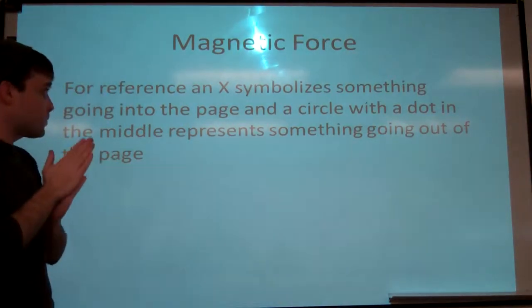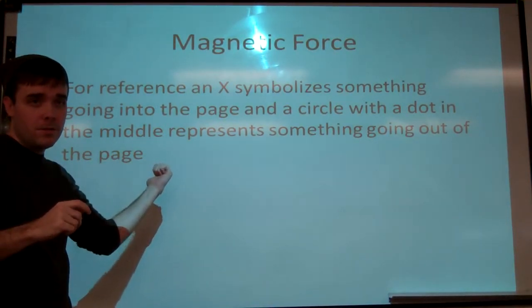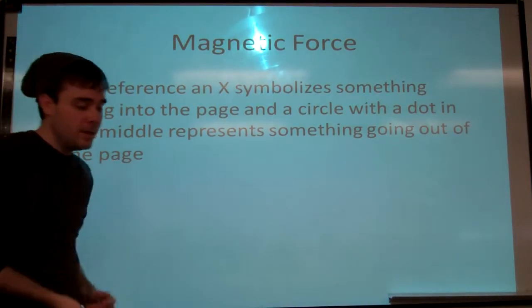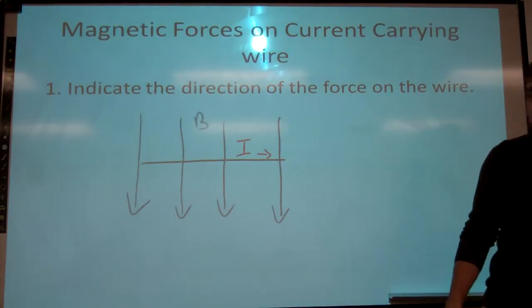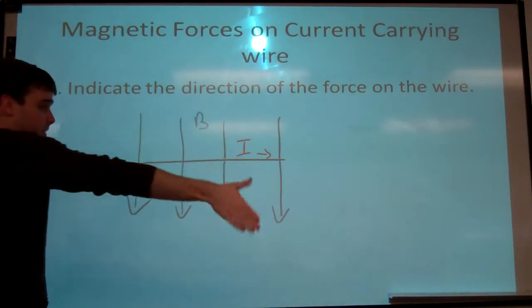Alright. So for reference, when you see an X, it symbolizes something going into the board or into the page. When you see a circle with a dot in the middle, that's something going out of the page. It's just something you have to remember. Alright, so let's do a bunch of examples of these. So, take your right hand. Thumb points in the direction of the current.